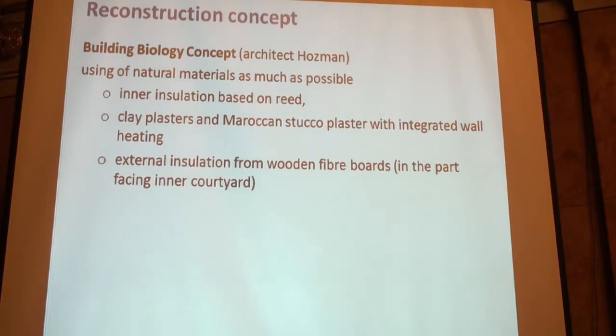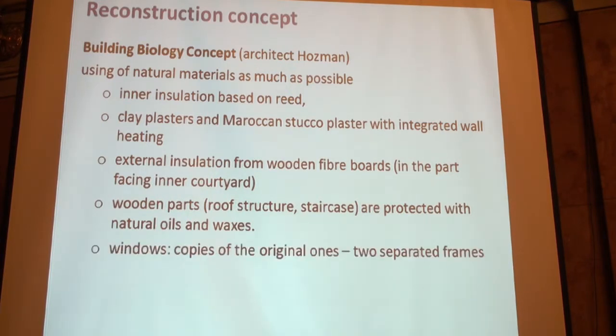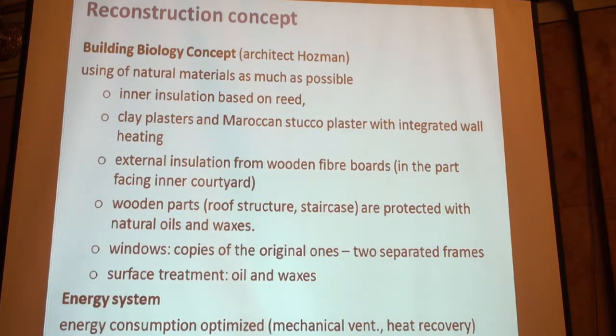The external wall in the yard is insulated with wooden fiber boards. The roof structure is insulated, copies of windows are made, surface treatment is only oil and waxes, and the energy system is focused on optimized energy consumption, mechanical ventilation with heat recovery.